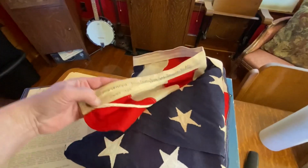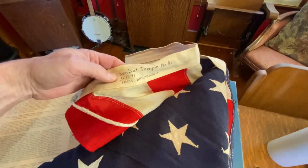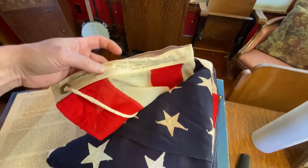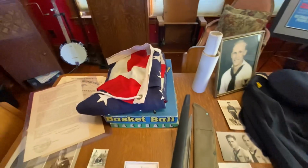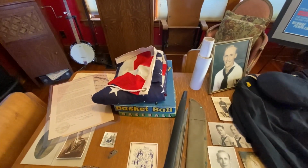And then what I like on here is it was presented to the Sunset Temple, number 82, with the date, et cetera, et cetera. And I was able to research the Sunset Temple. And the Sunset Temple was actually located in San Diego, California.